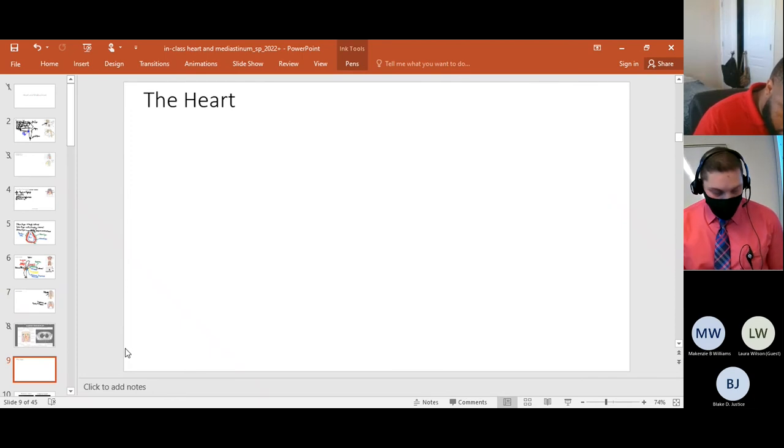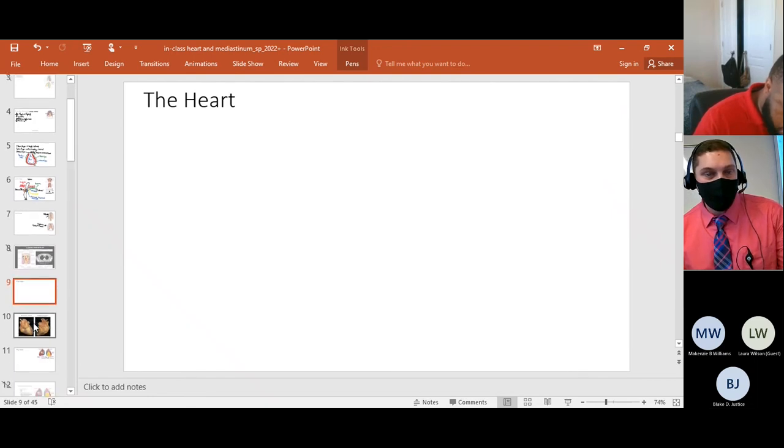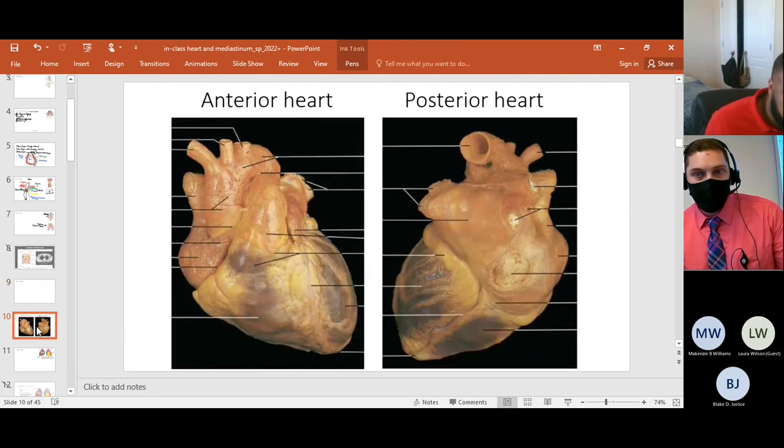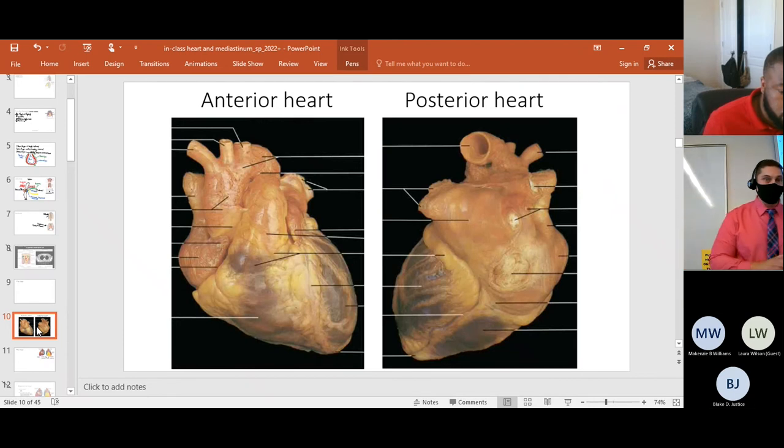All right, so let's get into the heart. First thing I want to do, I'm going to go one slide forward, and then we're going to go back a slide here. So, big thing, and these are two pictures straight out of the dissector that you guys use in lab. So you guys can pull the dissector up in lab, you're going to find these pictures.